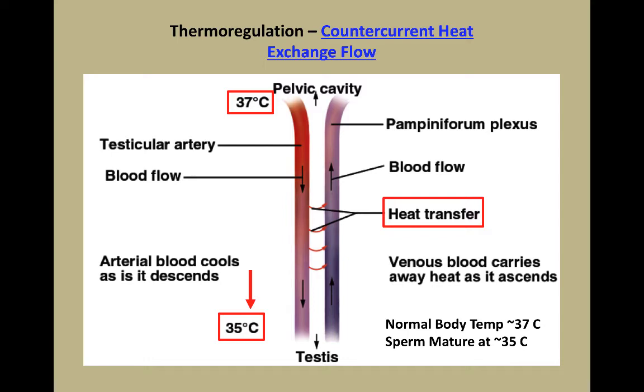temperature of the testicles. The title of this slide is hyperlinked to a great visual resource to help add clarification if you should need it.